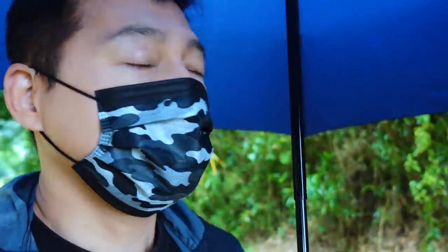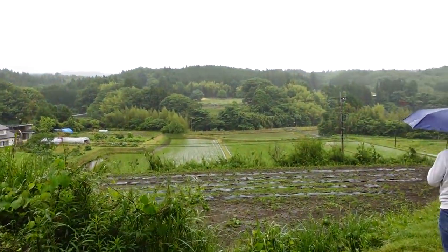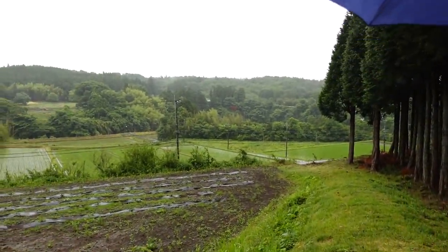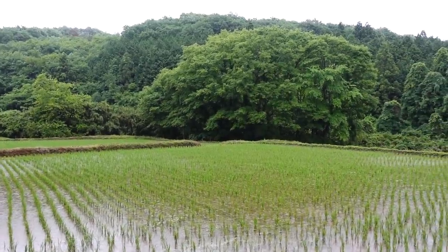So this place is considered to be one of the beautiful villages in Japan, and I can see why. It really is beautiful. Lots of nature and just spectacular. Are those rice terraces? Yep. Wow. It's beautiful.